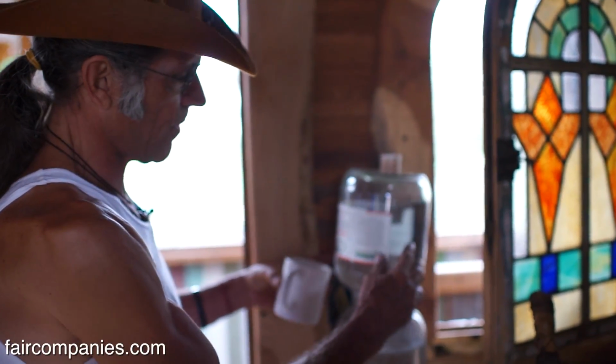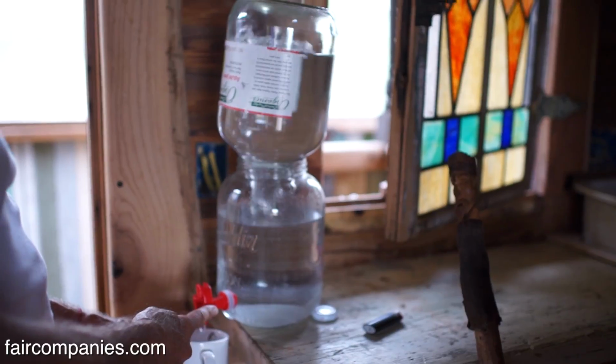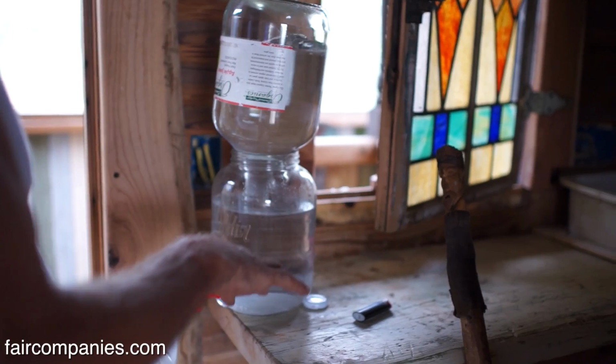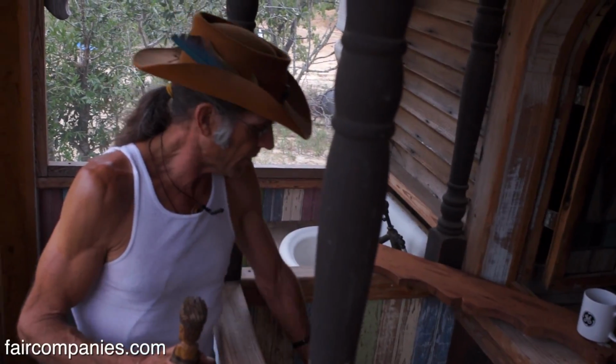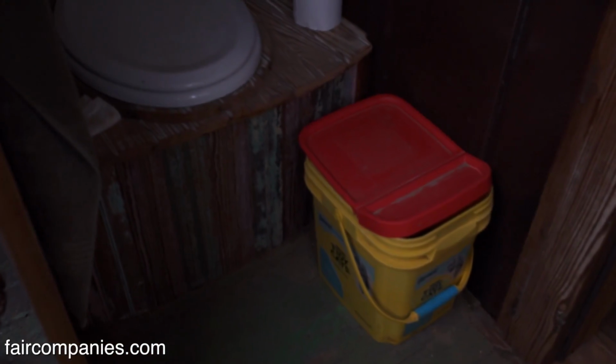This is a nice little trick if you ever want to do it. You buy a 1 gallon bottle here and you take the other gallon, tip it up into it, and then you got 2 gallons of water before you have to change it out. And all you have to do to change it out is take a bottle out and put another bottle in. The back porch in this case is my bathroom. But all this is an insert with a bucket in it and sand on the side. So it's a composting human manure toilet.